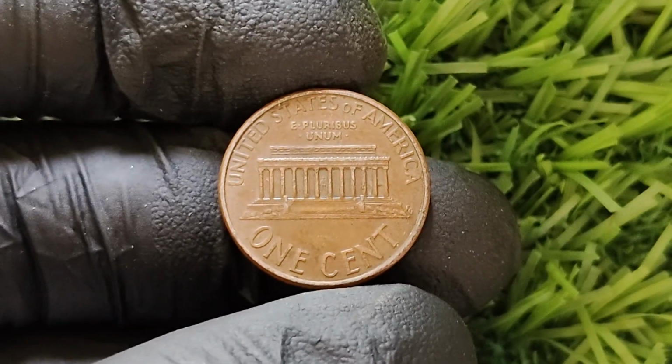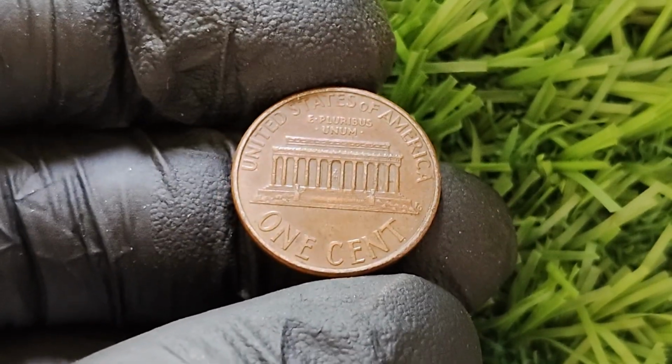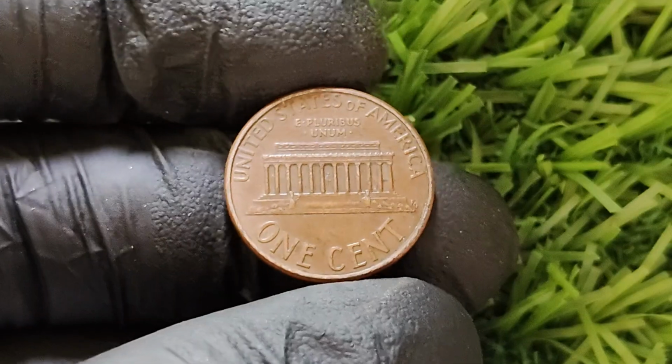Get yourself a jeweler's loupe or a magnifying glass. You can snag one online for under $10. It's the coin collector's best friend.